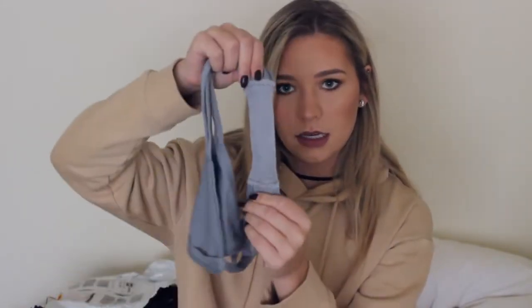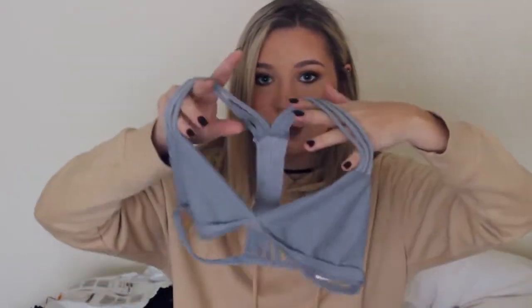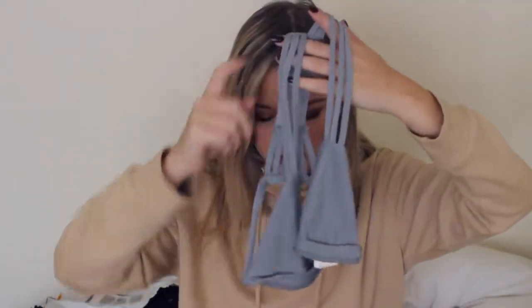The next one is also really great material, but I got it in a size small because when I was watching reviews, this thing was too long for people, but I think they fixed it because mine is too short. And I wish I would have gotten a medium because I really love the quality of this one. And the bottoms are also too small, unfortunately.